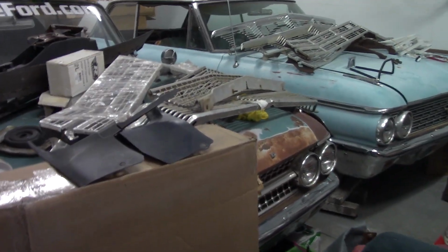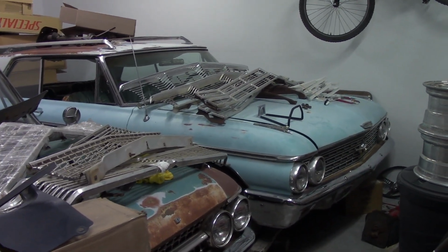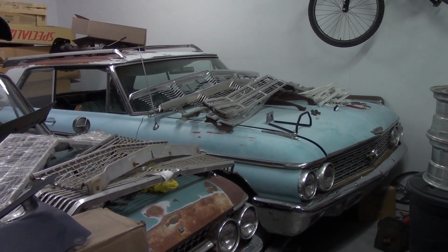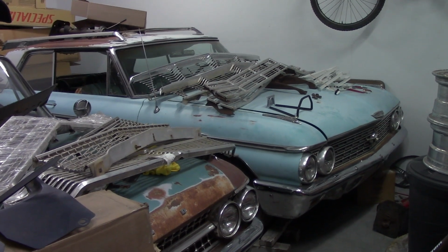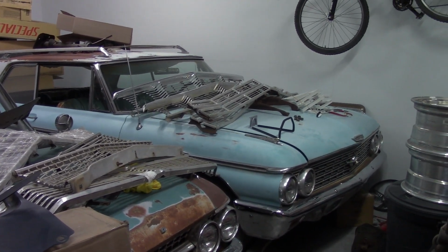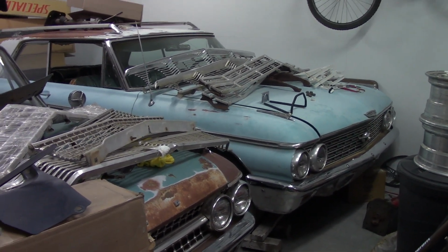Here, tucked back in the corner of the garage, we've got a 62 500 XL. It's a 390 automatic car. This car is an original paint car. Got pretty nice patina on it. I like patina. I kind of like the look, and it's a lot cheaper than painting a car, to be honest.